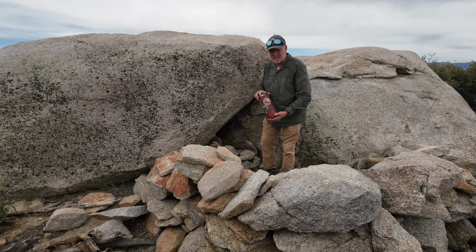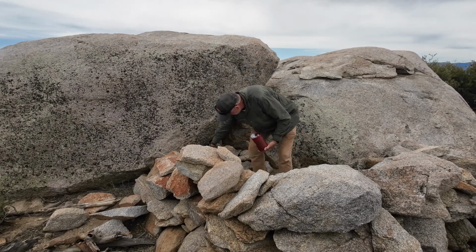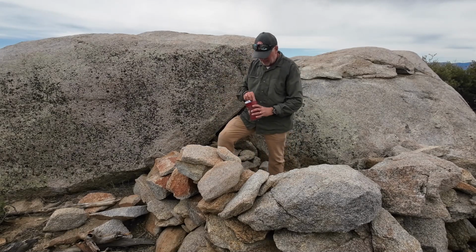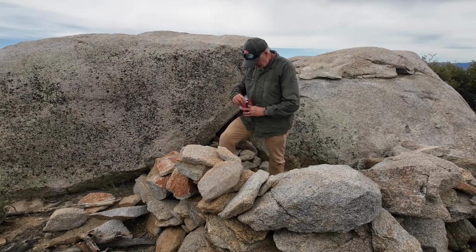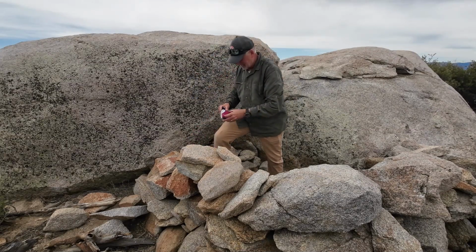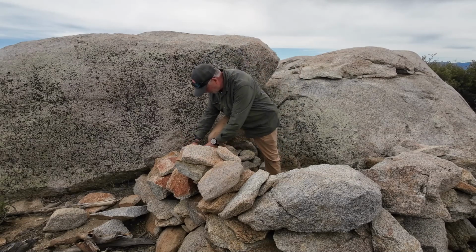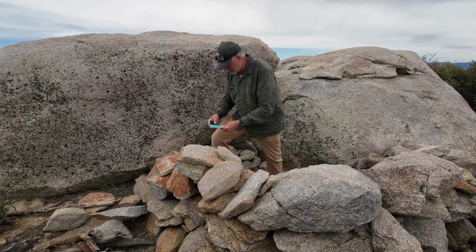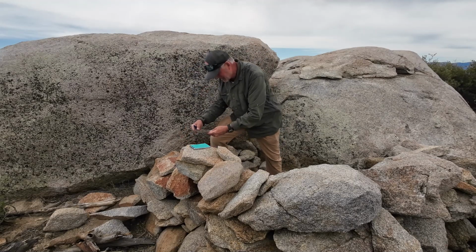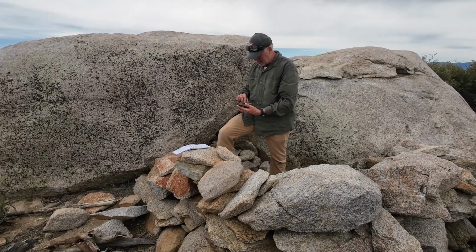Good a spot as any. Sign the register up here at Whale Peak. Looks like they've got a pin. And let's see. There's quite a few logs in here. That says 2022, 2021, 2024. Whale Peak. How's that? I got a ride in the rain. That's nice.